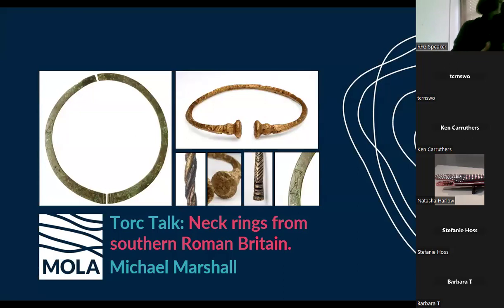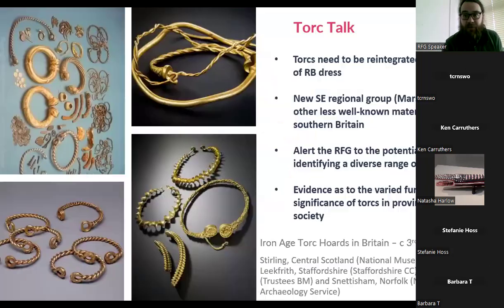Brilliant. So I'm going to be talking about neck rings. My working definition of a torc, for the context of this, is a rigid or semi-rigid neck ring. We can argue about where the line between that and a necklace is. Feel free to bring that up in the questions.